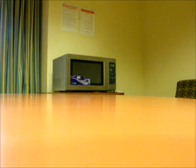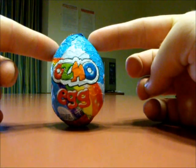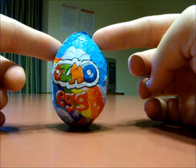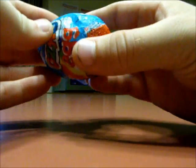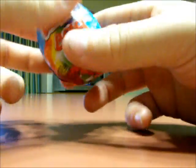Okay, what do I have for you today? First thing, an Osmo Egg. So, can anybody guess what this is a knockoff of? If you guess Kinder Egg, you would have the same guess that I do. I actually don't know anything about these. Yeah, it's Arabic. They do have Kinder stuff here, but they don't have true Kinder eggs.